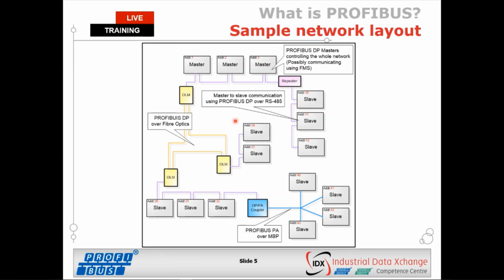We have slave devices. So slave is a term for any useful device on a Profibus network. A couple of examples of slave devices would be digital IOs, VSDs, process analyzers, temperature sensors, anything that is typically useful to be read from the plant.